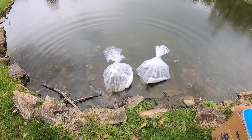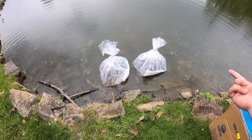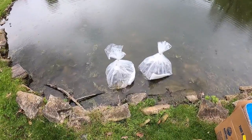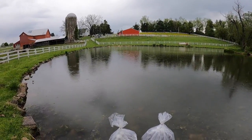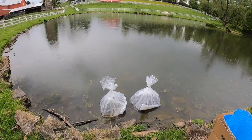I seen a couple bass on beds too when I was walking up here. So it's May the 7th, it's the first week of May, so the bass are definitely spawning. Last time too, I remember the bass went crazy over the shiners. You could see them coming up and busting on them. So I'm gonna try to get that with these raindrops. All right, guys, stay tuned.